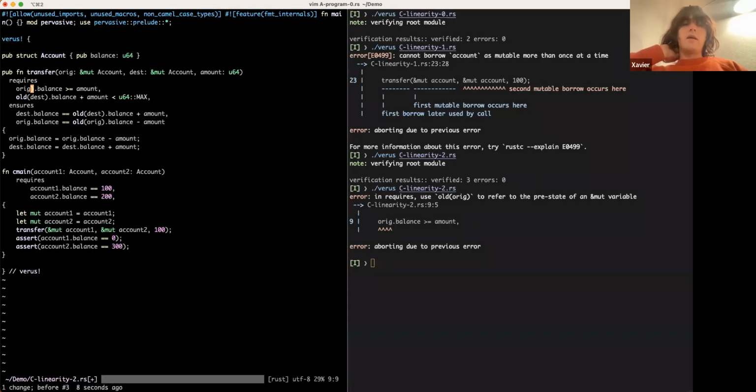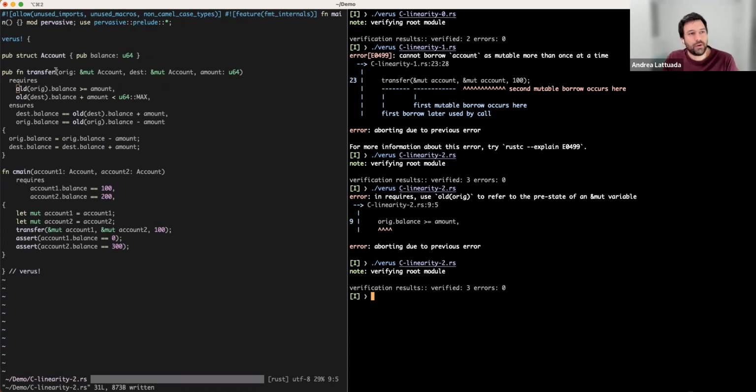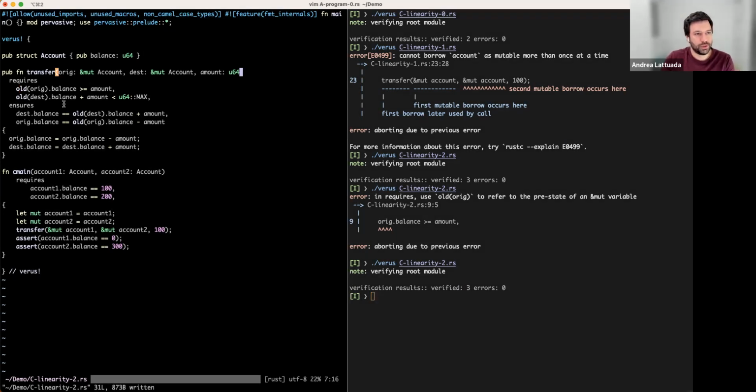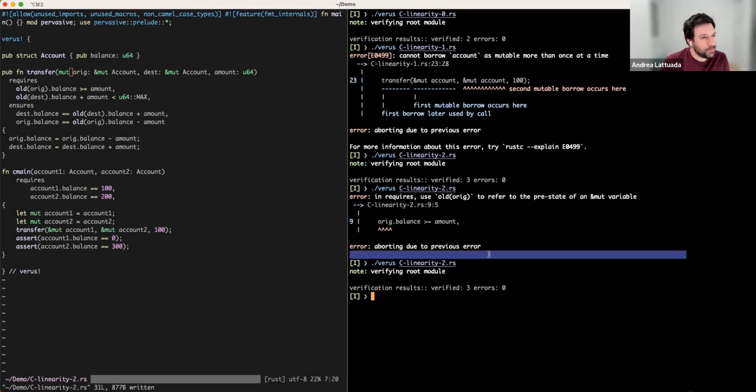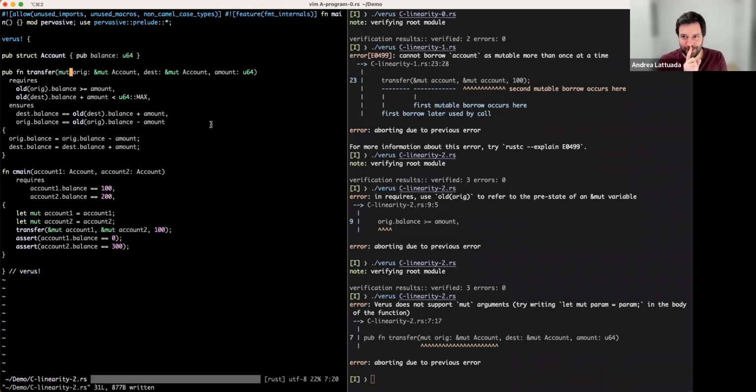Okay. And one other minor question: what happens if org is itself mutable, like a mutable binding rather than a mutable borrow? A mutable binding. You mean mut org? Is that the question? Right. So I think what we do right now is that we just don't allow you to do it. And I am not going to try and figure out where the problem comes when we allow you to do this right now.